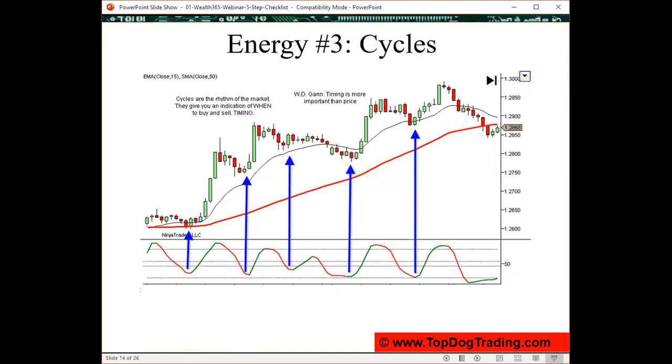Each one of these things measures one piece of evidence, one energy of money flow. So cycles is about timing. Well, trend is about direction. Momentum is about strength. Now, strength determines how far that market is going to follow through. And cycles is just purely about timing.